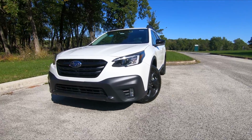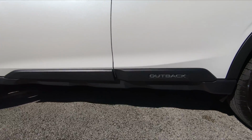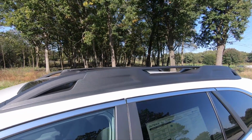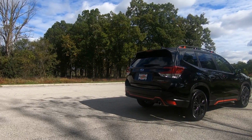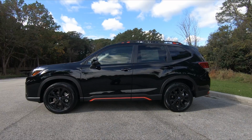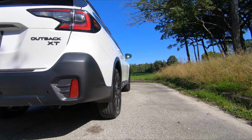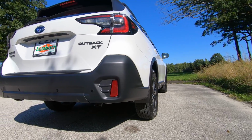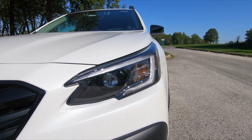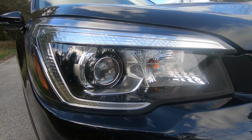Now, the Outback looks more rugged for sure, with massive black cladding all over the place on all sides, and take a look at those huge roof racks. The Forester Sport shown here definitely has more of a sporty vibe with orange accent pieces all around the outside. Both the Forester and Outback have the same 8.7 inches of ground clearance. Now, looks is subjective, so there are no winners. It's purely up to you which one you think looks better.